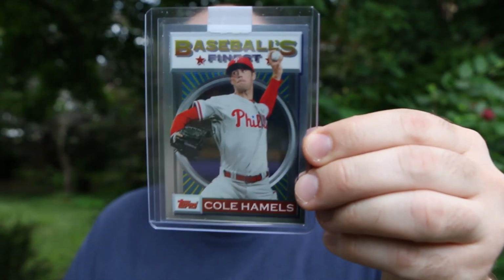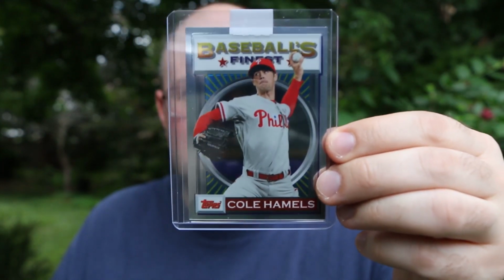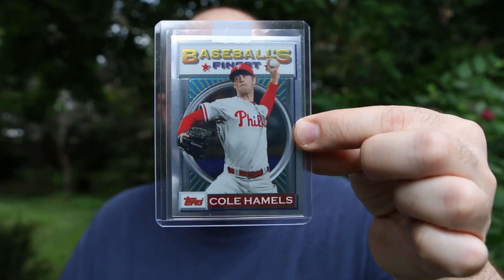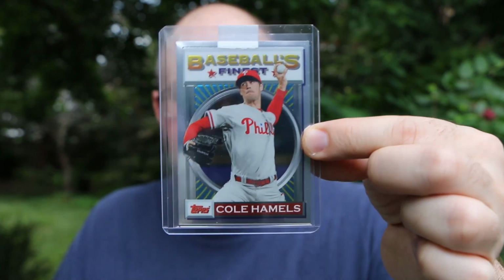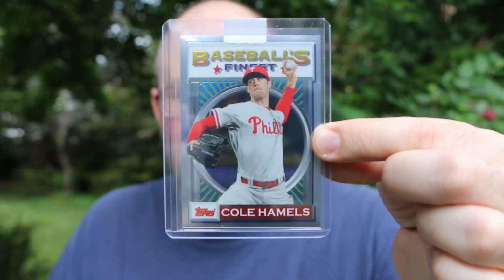Speaking of older Finest designs, 1993 Finest is my favorite, and in 2013 they did the subset with all the, they're basically parallels of the base cards, just with a much better design, because 93 was way better than 2013. Anyway, they're pretty tough to find. The refractors are really tough and really expensive, but a guy put up this Cole Hamels for like $1.50 shipping, so I picked it up. Fantastic card. Just love these cards, so I'm trying to pick up all the Phillies for the PC. I have a few of them already, but that was pretty cool.